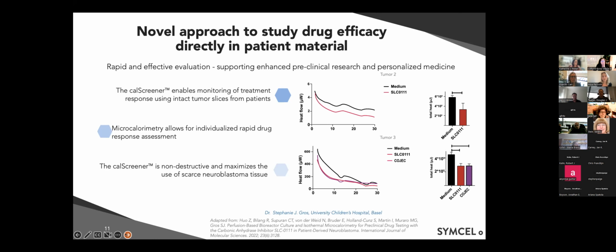So she was using the calScreener for this purpose in this article, and she could confirm foremost that the calScreener provides a sensitive way of actually measuring treatment efficacy, and foremost directly in patient materials. So she was adding fully intact tumor slices from patients and evaluating the treatment efficacy. So with these findings, she really emphasized that the calScreener brings a very interesting approach to study and allow more individualized, rapid drug response assessment that really plays a crucial role for finding more personalized medicine.